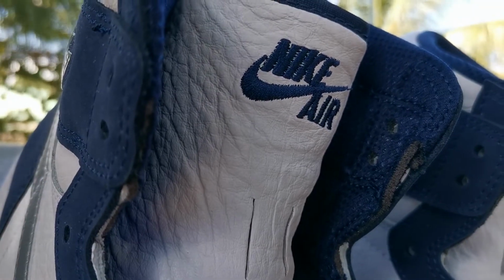Now, I love this embroidery, to be honest, just like how they did in the silver joints. Now, I know some Jordan purists are gonna scoff at this, but I really like this detail because it stands out from other Jordan 1s.